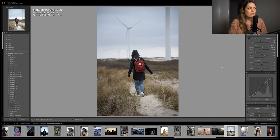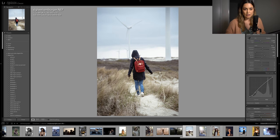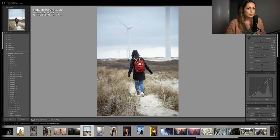Here is the before and here is the after. This photo was taken by Siggy Weissenberger on Instagram. Again, I cannot pronounce anyone's names. I'm so sorry, but they're written up here. So if you like someone's photos, please go and check them out on Instagram because I'm sure there's more where these came from. Okay, I said either 120 or 121.